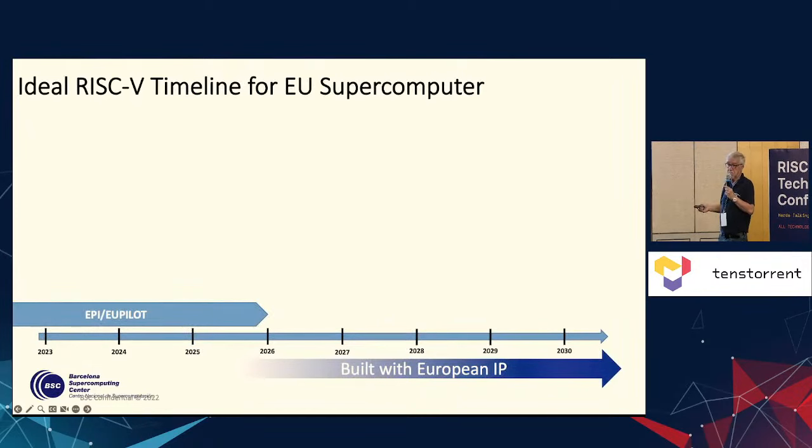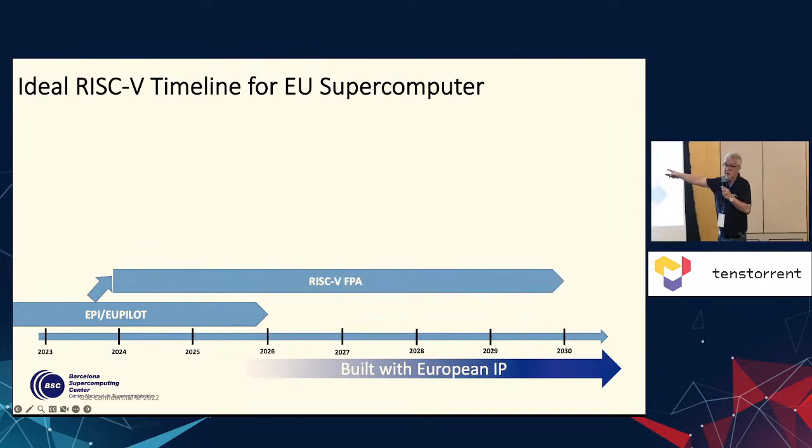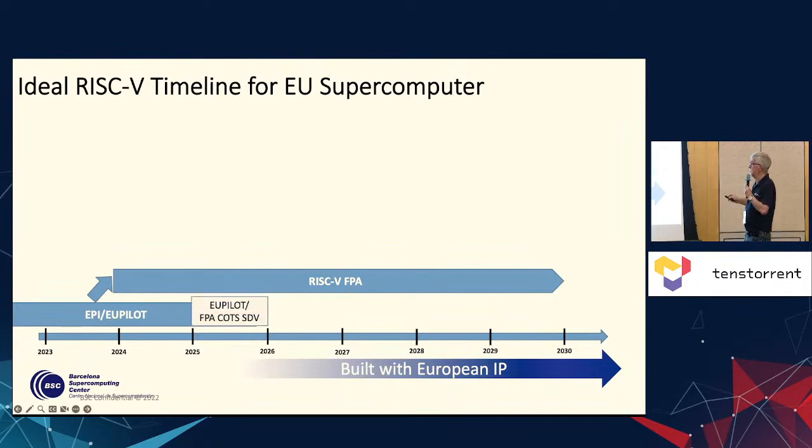So this is the possible roadmap. We have now EPI and Europilot, where we are developing new chips. The main road is EPI 1, EPI 2, and FPA. But collaterally, we have some projects helping with that. One of them is the Europilot. Another one is the 4-way superscalar processor from Cortus and BSC. So now we are going to have this one, and we are going to have 2 Europilots with the hardware we developed here.